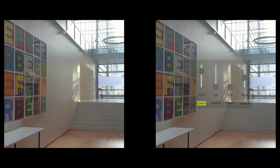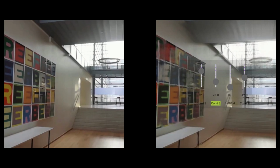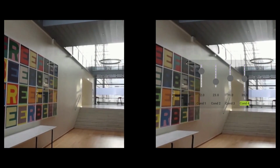In practice, it works by presenting all conditions parallel to each other, allowing the user to switch between and re-rate them using sliders that appear in the display itself before proceeding to the next scene.